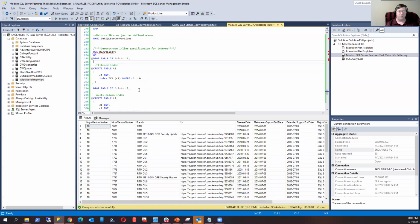So the next thing that we talked about in the slides was inline index creation. And what I'm going to do is I'm going to go into my database. I'm going to drop my table if it exists, like we saw earlier. And I'm going to create this table T1 with a column. And right here, I'm going to create an index called IX1 on column 1. And in this case, because it's filtered, I have this where clause.